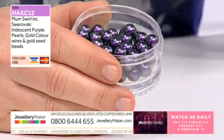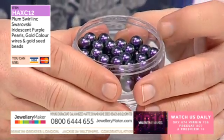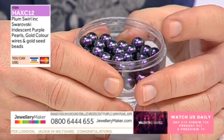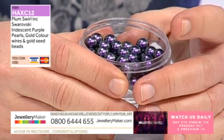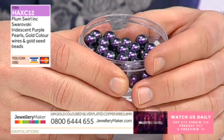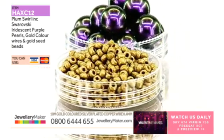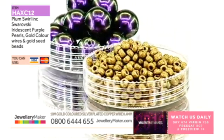And we launched in a variety of different colours, but this colour is called iridescent purple, and they're 10mm round, and they've got a really good substantial drill hole in them, Sarah, haven't they? They have. The 0.8 wire goes through them absolutely no problem at all. Perfect. Can I borrow a little bit? Have you got a little bit of 0.8 that I can just borrow quickly? Because I just want to thread a couple of these up.